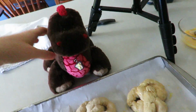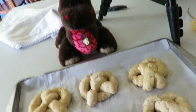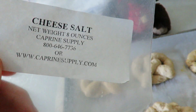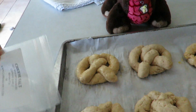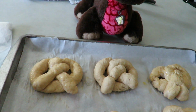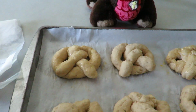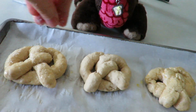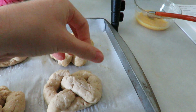And then of course, what's a pretzel if it's not really salted? So you're supposed to top it with coarse salt. Although the closest thing I have to that is cheese salt. Doesn't actually contain cheese, just salt that's normally used in cheese making. We haven't made cheese in years. This is really old salt. Kind of like me. That's a lot of salt. Ooh, that's a lot of sodium. Oh no, I can't get all of the salt off.